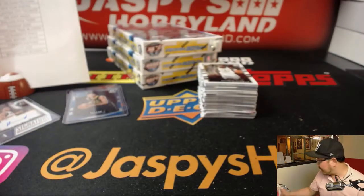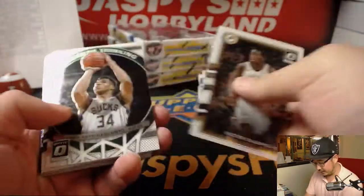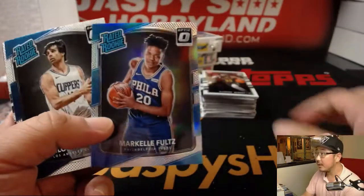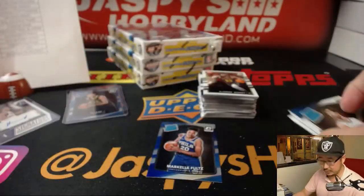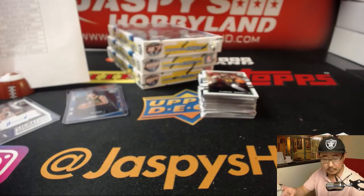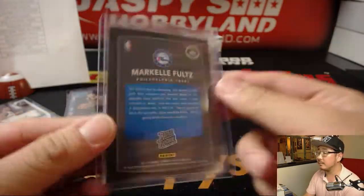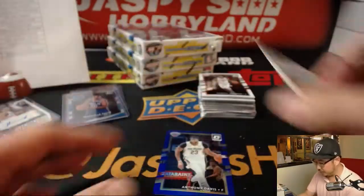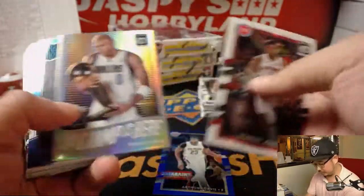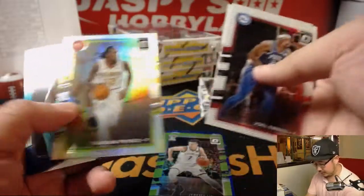OKC in the Western Conference Final. That's not crazy. That team could really put it together. They could put together a good run. Markelle Fultz, silver for the Sixers. Larry Nance Jr. Anthony Davis, blue. Jeremy Lin, lime green.